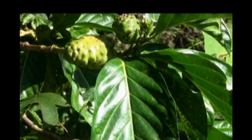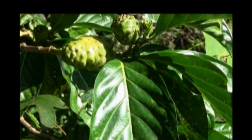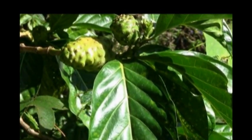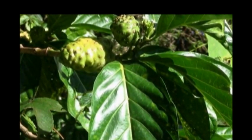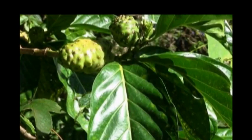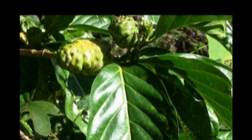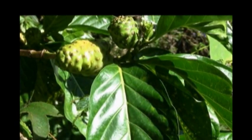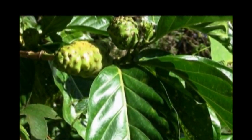Noni is a small, shrub-like tree, usually less than 3 meters tall. Occasionally, it is up to 6 meters. It has glossy, evergreen leaves and yellowish-white flowers. The oblong, whitish-yellow fruit has distinctive eyes on the surface, much like pineapple. It has an unappealing odor when ripe.